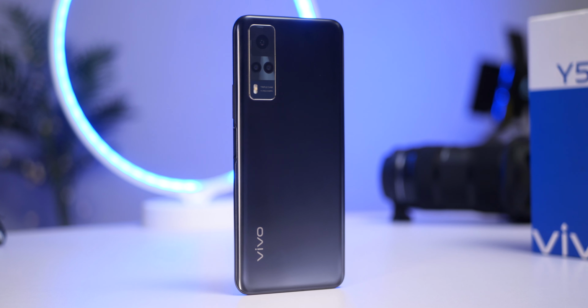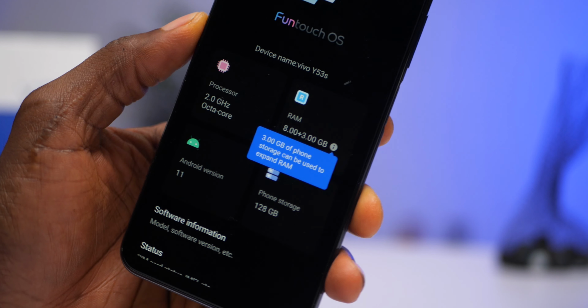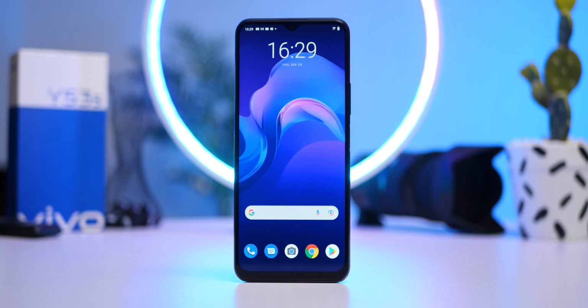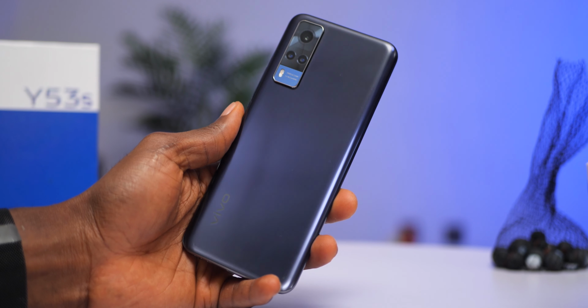This is the Vivo Y53s, a sleek looking device with an impressive 64 megapixel camera, 8 gigs of RAM which is expandable to 11 gigs, 33 watts fast charging and some more interesting specifications, and an interesting price as well.